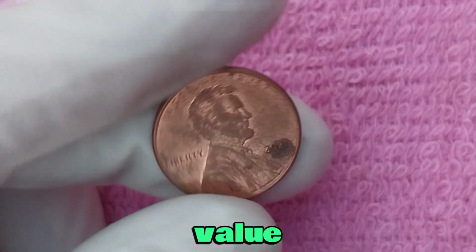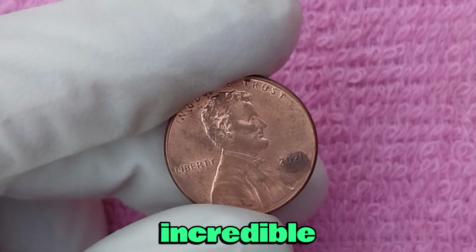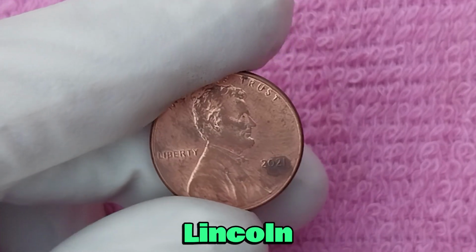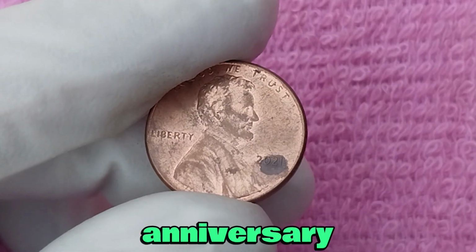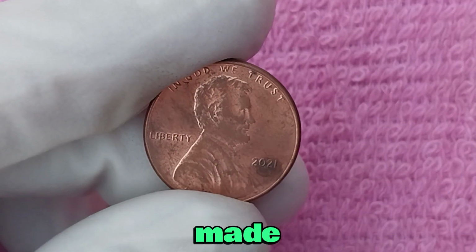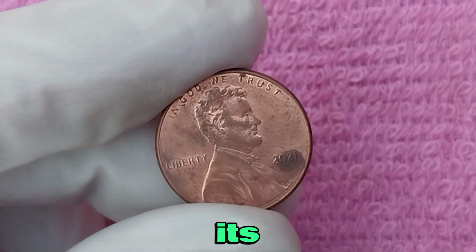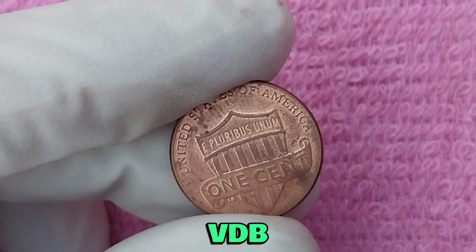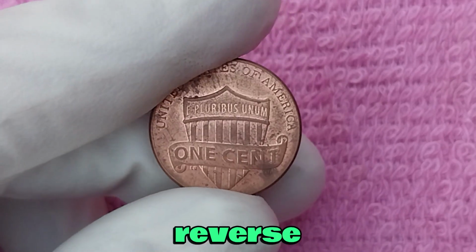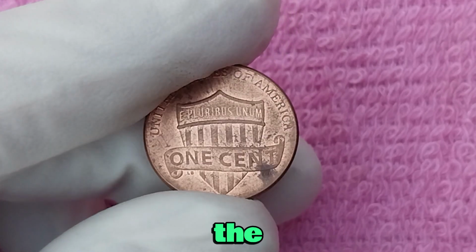To understand the value of the 2021 coin, we need to take a quick journey through the incredible history of the American penny. The Lincoln cent was first introduced in 1909, commemorating the 100th anniversary of Abraham Lincoln's birth. That made it the first U.S. coin to feature a real person and not a symbolic image on its face. Designed by Victor David Brenner, the original coin had VDB, his initials, at the bottom of the reverse, which caused quite a stir and was quickly changed.